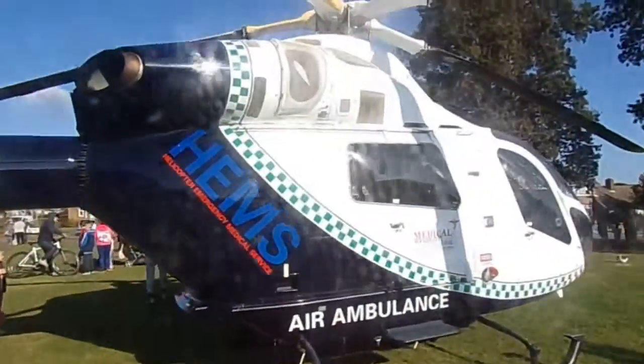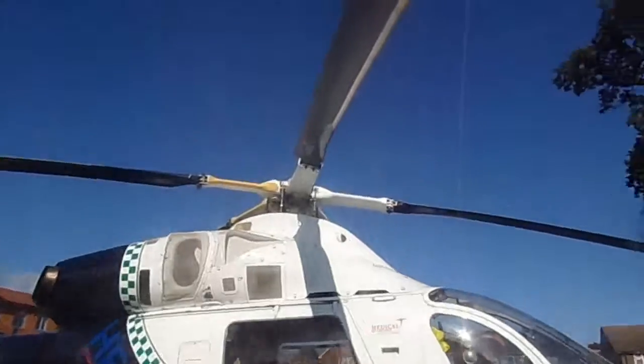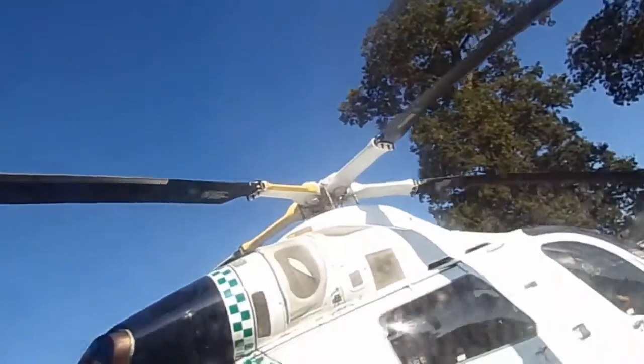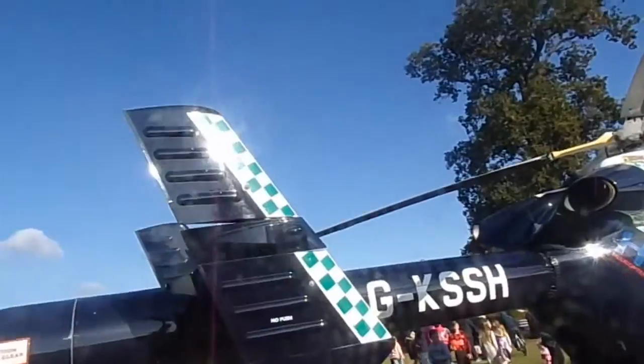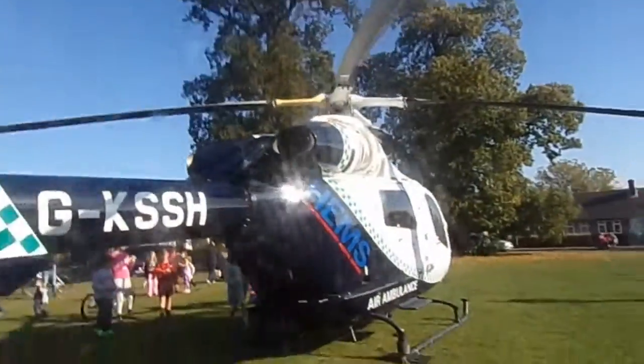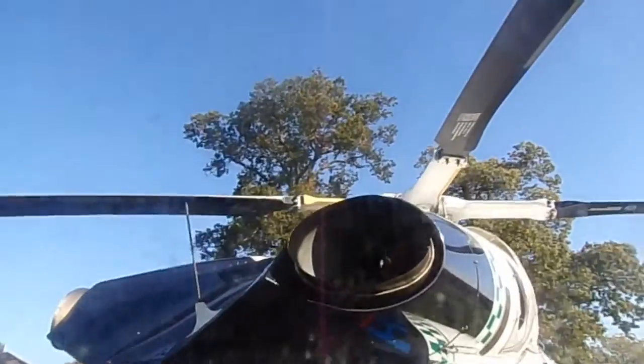Let's get some more. This should be a perfect opportunity because this is what it looks like close up. Oh my God, I am right underneath the rotor. It looks like a bloody scissor. Just imagine if a flagpole was here right now, I'd probably chop it down. You can see the green and white checkered flags on it, and that up there is the exhaust. It's huge. Trust me. Oh shit, just in case they start the engine again, let's get back to the tree.